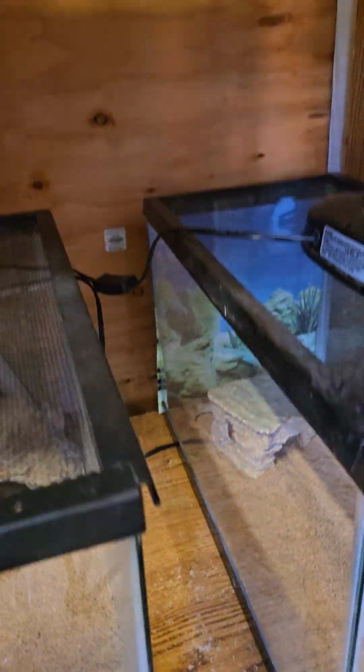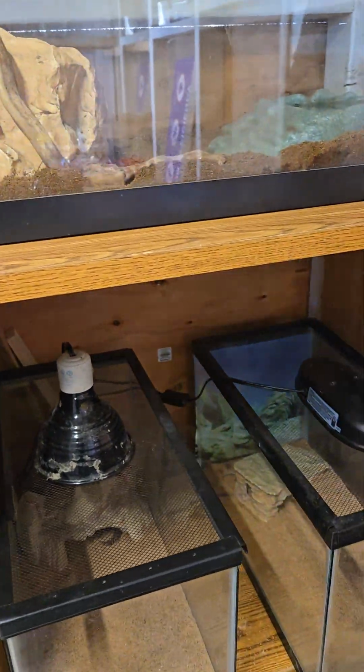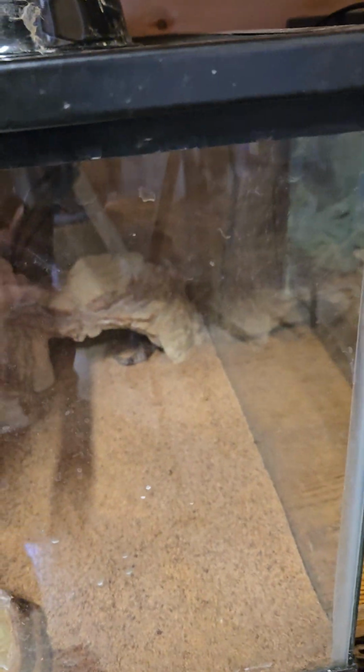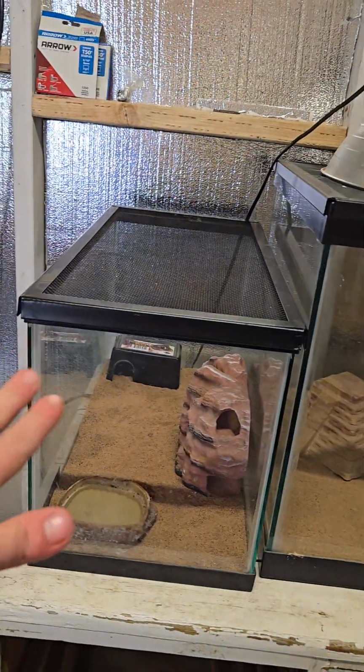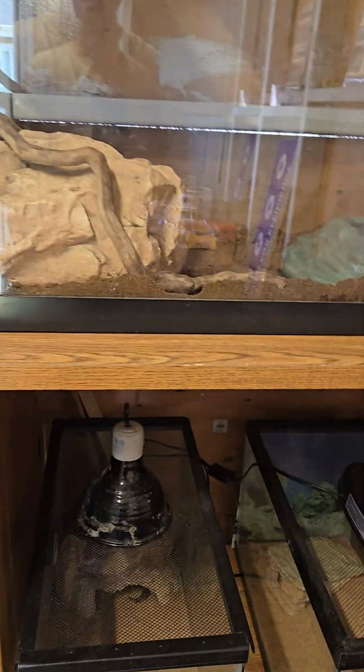They are both about 11 years old, and they are just normal leopard geckos. She is quite dark, where he's a little lighter. I'll go more into the differences between them and Chomper in a later video.